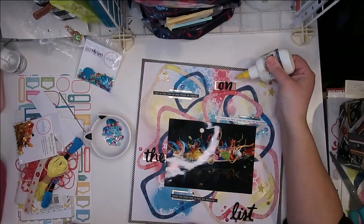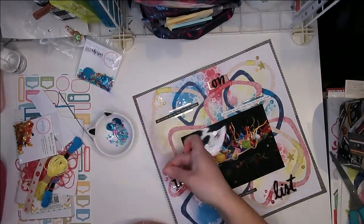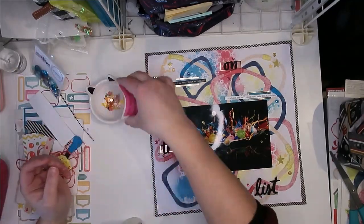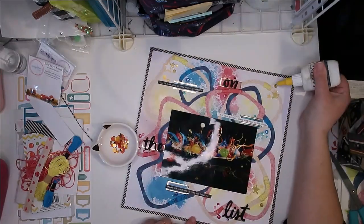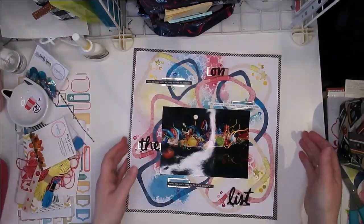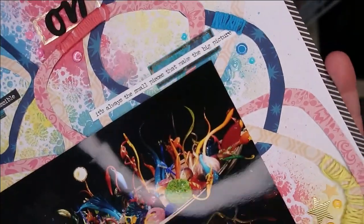So inside the layout, there's that kind of bold black center, and then just a few little pops of black, and mostly white in the background. And then I've got my nice frame around it, kind of holding everything in. So I really love the way that turned out. And then of course I finished it with a bunch of sequins. And that's my layout. It was so quick to come together, and I really, really love it. And it was so much fun.